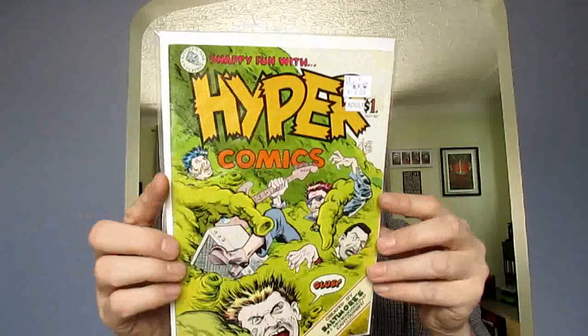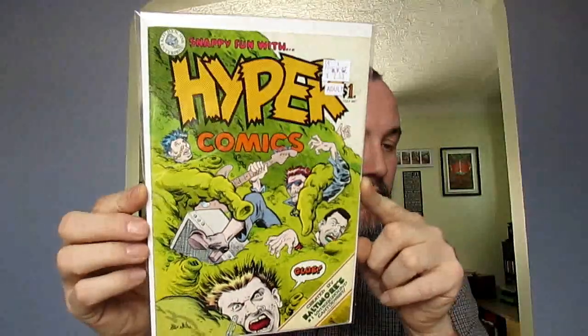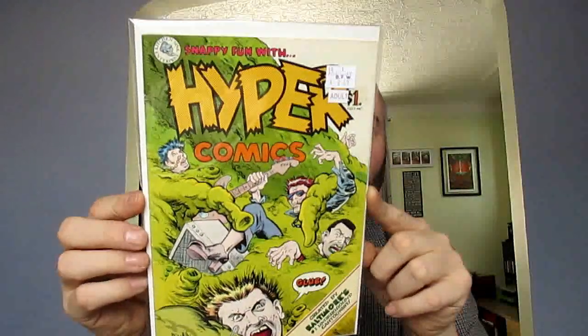One that I've never heard of. This is called Snappy Fun with Hyper Comics, and I think this is #1. It's created by Baltimore's #1 underground cartoonist, Honest, and I think his name is Steve Stiles, if I'm reading that signature. Again, Kitchen Sink. Never heard of this, so that'll be great to dig into.